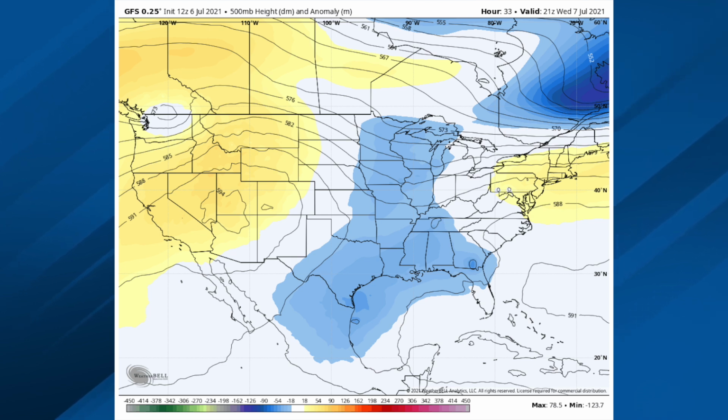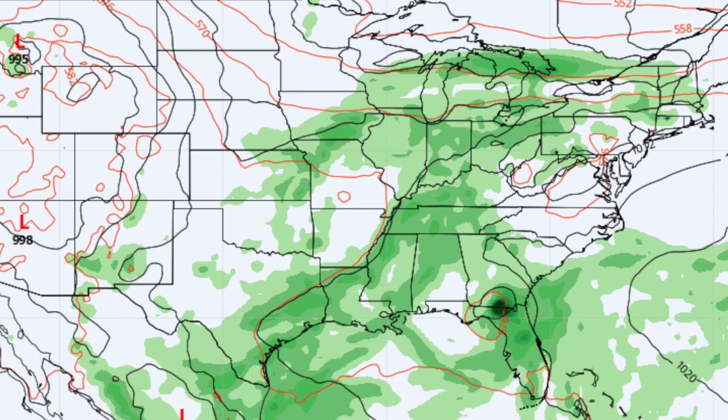The GFS, the 12Z run, valid tomorrow afternoon at 4. You can see the troughing west of the state and a moist air mass in place. The day will be mostly cloudy. A few showers and thunderstorms are likely. We probably stay in the 70s all day. And Elsa should be moving up into South Georgia.